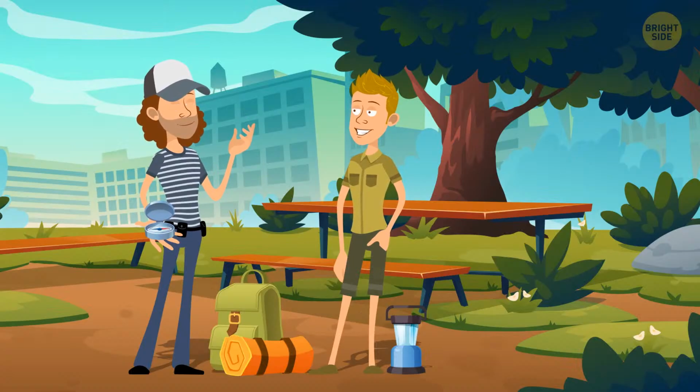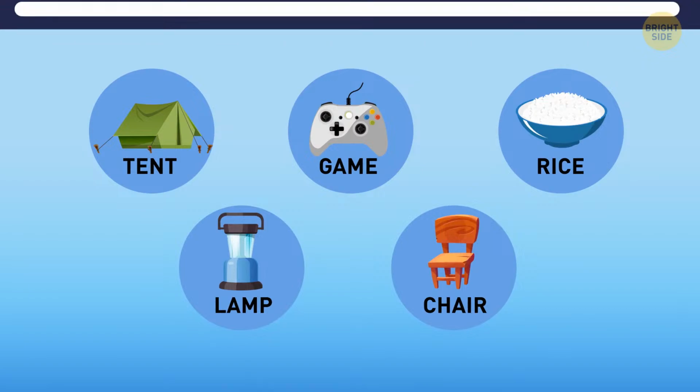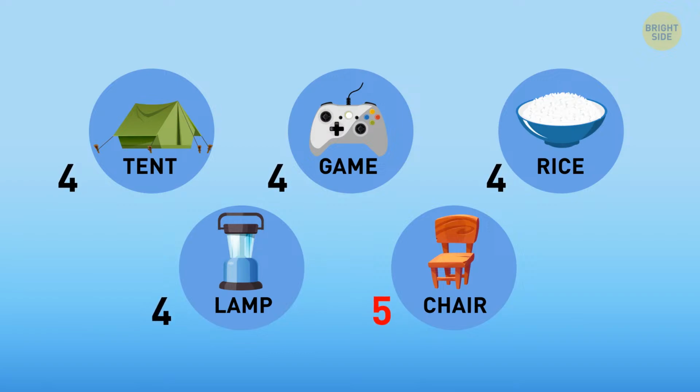Jacob and Mark decided to go on a camping trip. Look at the things they're going to take with them and say what they should leave at home. A small hint, try to think outside the box. Look, a tent, game, rice, lamp. All of these words consist of 4 letters. But a chair? This word has 5 letters. The friend should leave it at home.